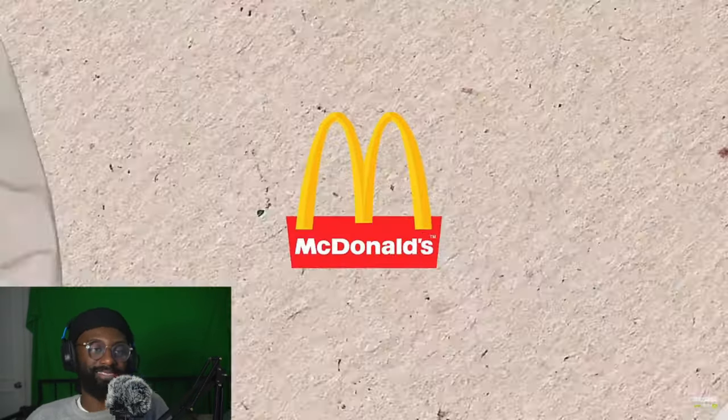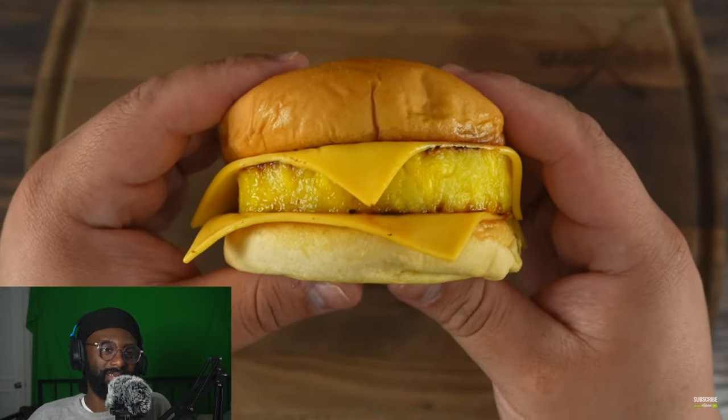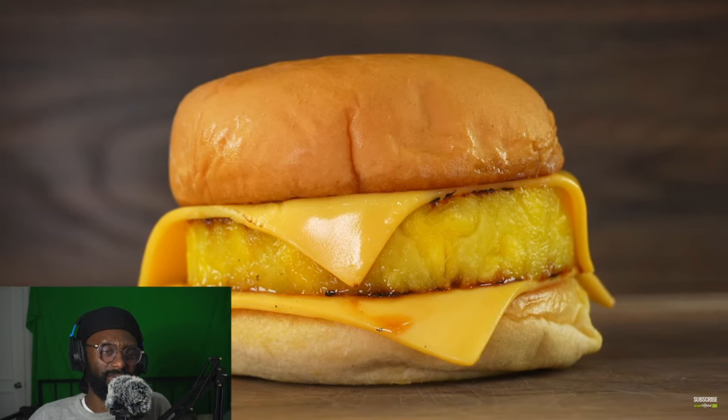Bring it back. Next up, McDonald's. It's called the Hula Burger. It was originally made for Catholics when they cannot eat meat, and apparently it failed miserably. Now, making this is super simple.